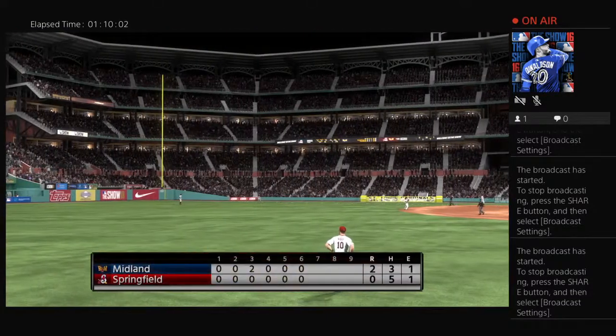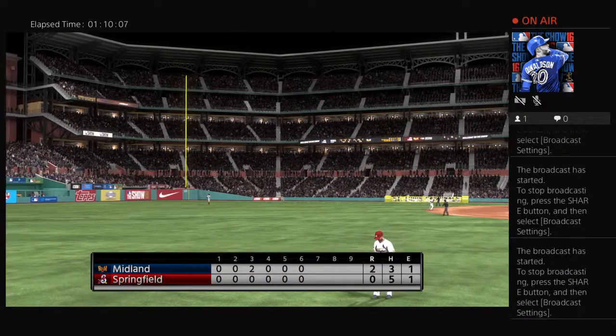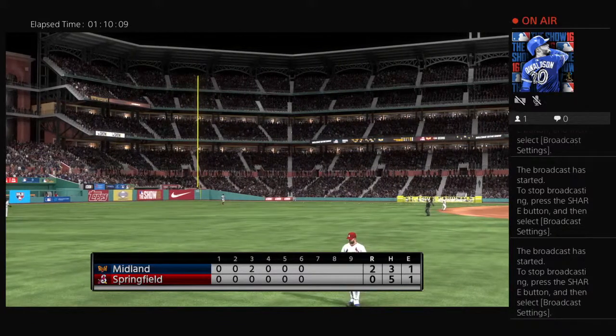Welcome back to Busch Stadium here in St. Louis. We're off to the 7th inning now, but first let's have a look at our game summary to see how we got here.